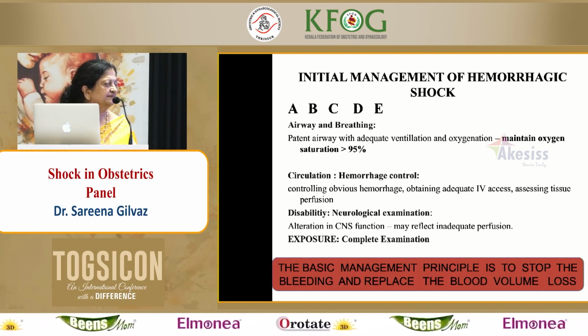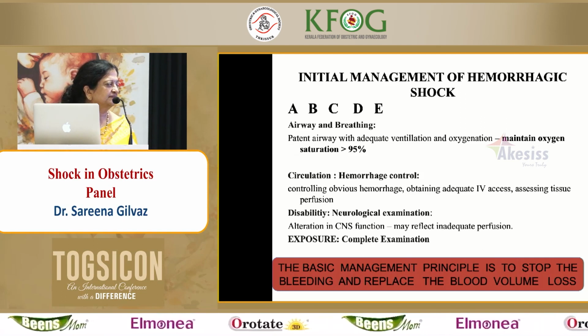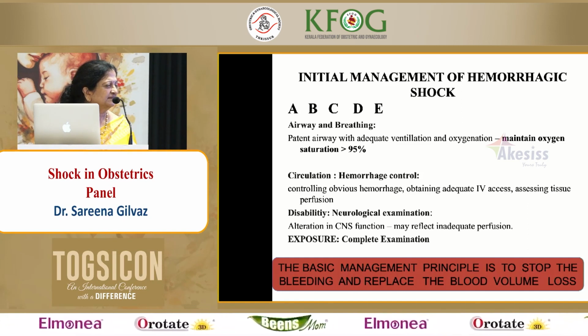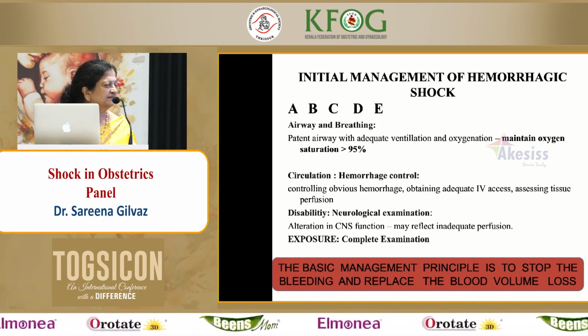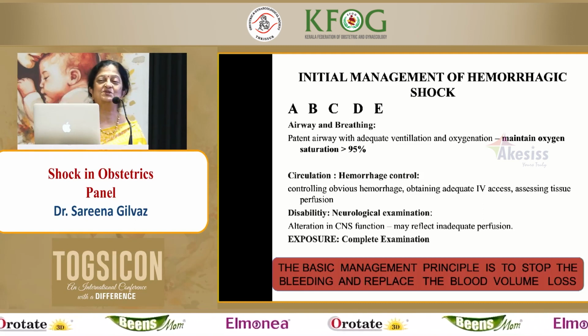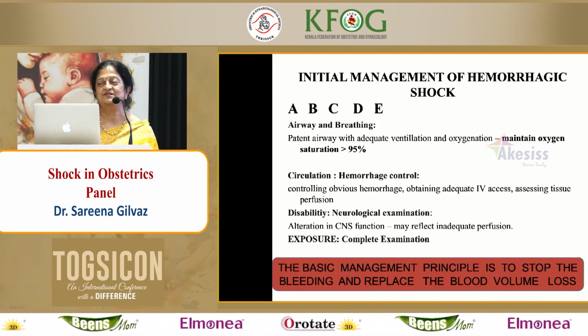Again, in this case, I'll just go back to the slide where the patient had a cesarean section done and there was an abruption. Was tranexamic acid used at that moment of time, or was it not done? That would have been done automatically. As soon as you see the bleed, the anesthetist gives the tranexamic acid.